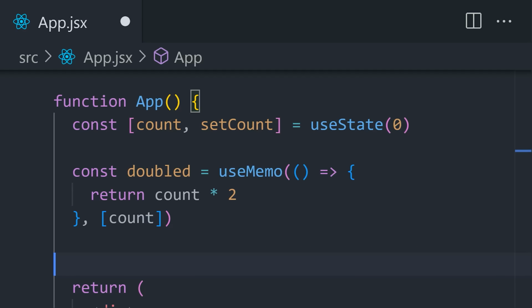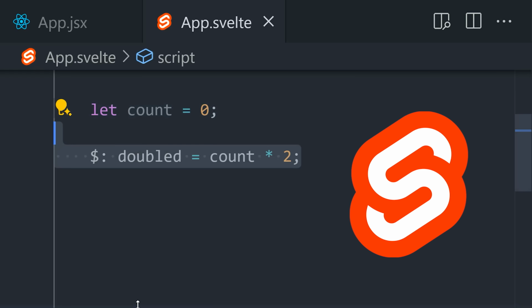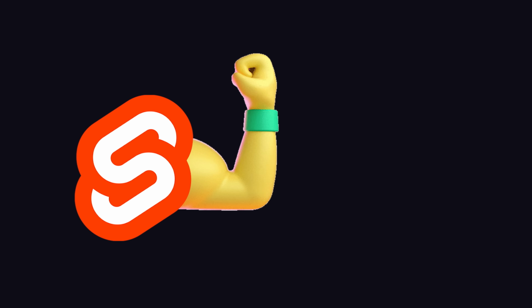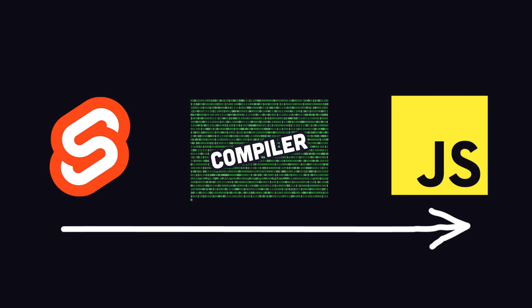If we look at all the other frameworks, though, they don't do stuff like this. Like in Vue, we have this computed function, but there's no need to include that dependency array. And in Svelte 3, it's even more simple with the $ sign syntax, although it's being replaced with a rune in Svelte 5. The reason these frameworks can let you write more simplified code is because they have a compiler, unlike React, which is purely runtime based. They look at your code in advance to figure out where the reactivity is and bundle that into the final product that goes to the browser.